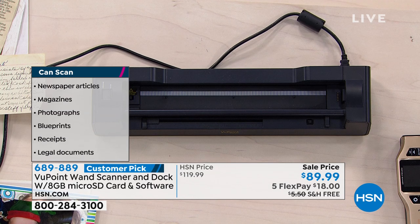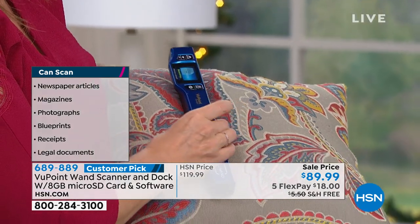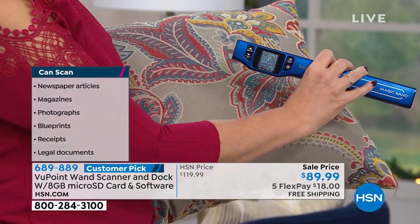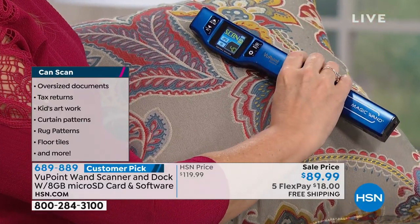Yeah, you can. And what if I go to my girlfriend Helen's house and she has the most amazing taste, and I really like that pillow that's on her bed. Guess what I can do? I can scan it. Maybe I want to print it out and make it into holiday wrapping paper. Right. Oh, there you do it. There it popped right up.